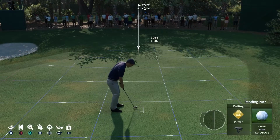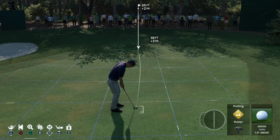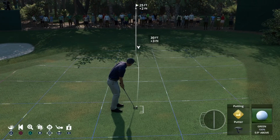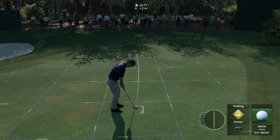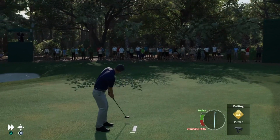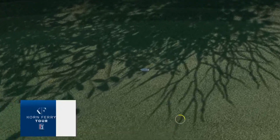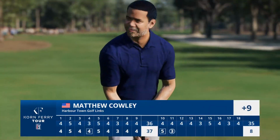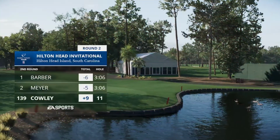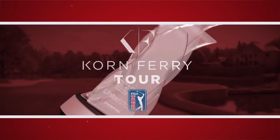Birdie putt coming up, and we go to Iona Stephen. Yeah, we're looking at right to left, minuscule break, slight upslope. Oh, yes. Plenty of pace to get up that slope. It is in for a birdie. And he'll at least get back in the single digits, now 9 over par.